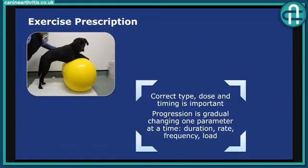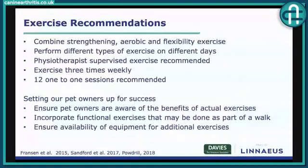In a nutshell, it's really important you get the correct type, dose and time, and progression is gradual for each one of our osteoarthritis patients. Recommendations that really come out from the human field is that it's really important to combine strengthening, aerobic and flexibility exercises, and that can be on land or within a water environment.